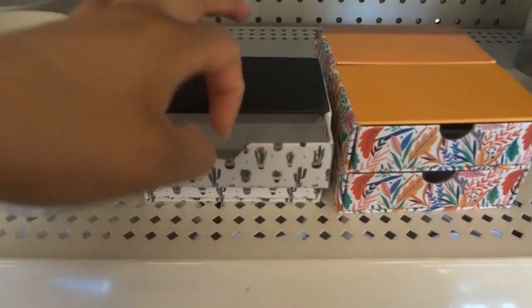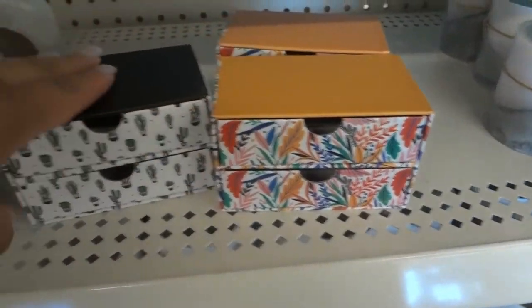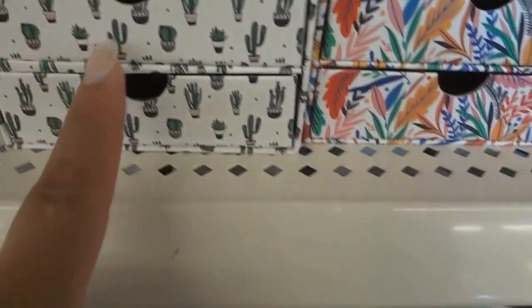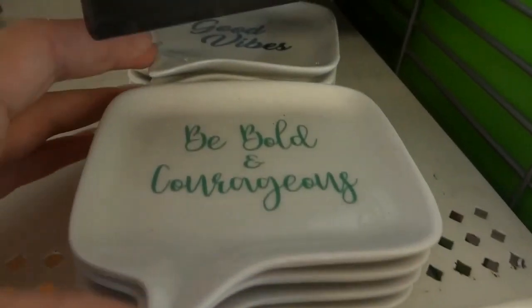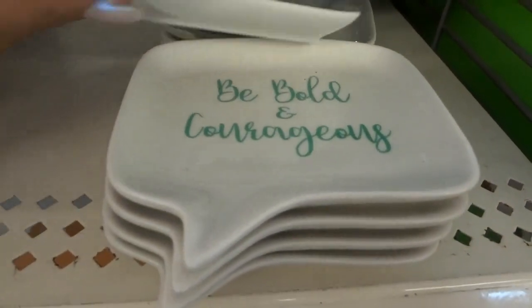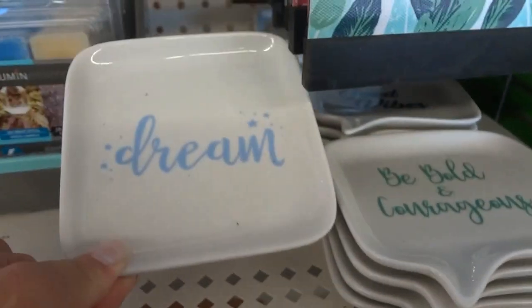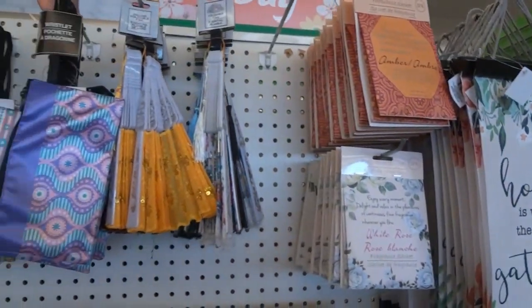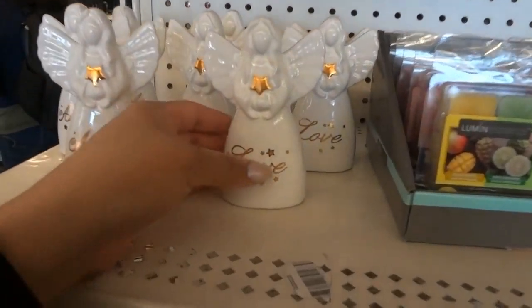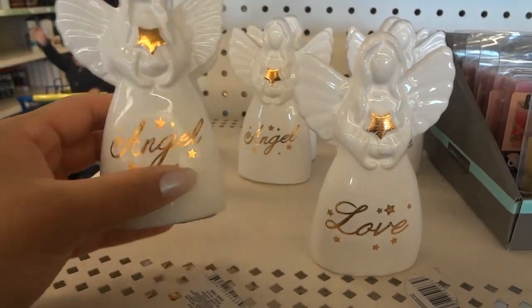Look at these. Wow, they're so pretty. There's two different colors. This one has like little cactus on it. These are so pretty. Wow. Be bold and courageous. Good vibes. There's another one. Dream. Oh, they're so pretty. Look at this. Love. Angel.